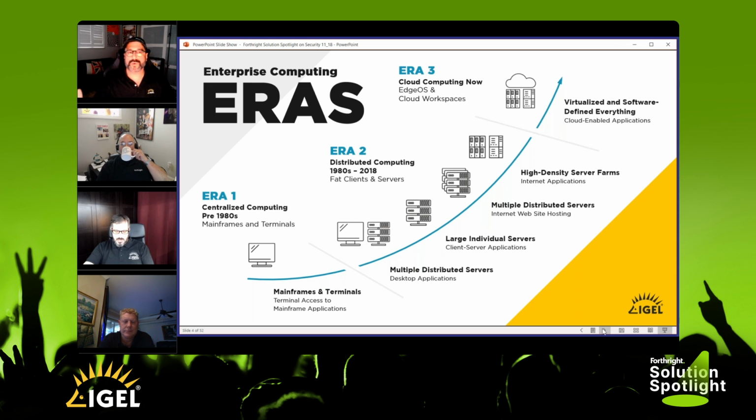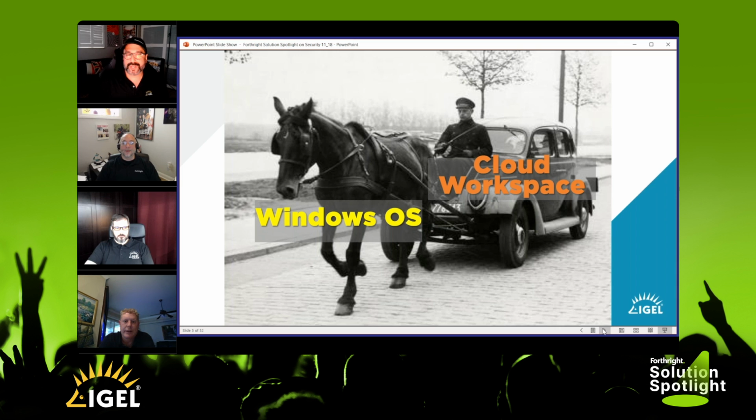But the truth is we are now in a third era of computing where we're looking at cloud workspaces where your applications and your data are all residing in a cloud. And you do not need a fat client operating system to access those resources. What you need is an operating system that is purpose-built specifically for the function of cloud workspaces. If I was going to put a funny image together, I'd say that trying to access a cloud workspace using a fat client is akin to putting a horse in front of a car, right? You're not getting the benefit of the automobile if you're having a horse pull it along.